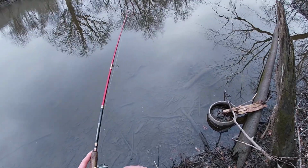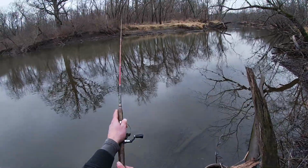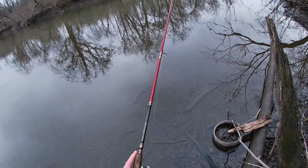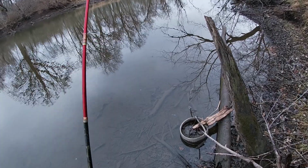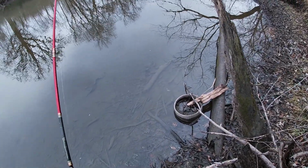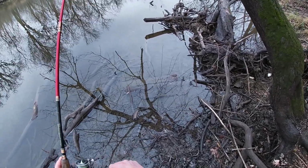Got lots of tangly brush piles along the shore, which is always good. Always look for structure. Got this big log right in the river right here. It's perfect. There should be something sitting right there. You would think. A fish on this, I'm gonna be in trouble. Oh, I just felt something. I think it was just a stick.